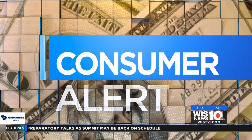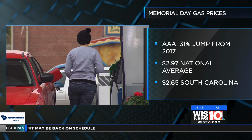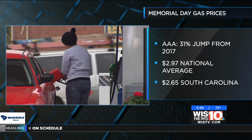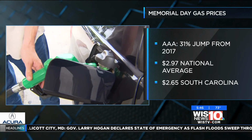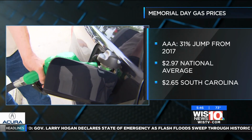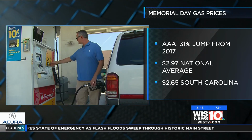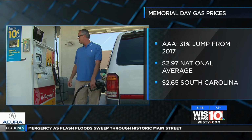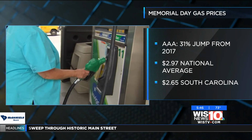You might have had a little sticker shock at the pump. Gas prices are up more than 30% compared to Memorial Day last year. We checked this morning. AAA is reporting the national average has soared to nearly $3 a gallon. That's the highest for the holiday since 2014. South Carolina, though, as always, is doing a little bit better at $2.65. Right, as everyone is traveling.